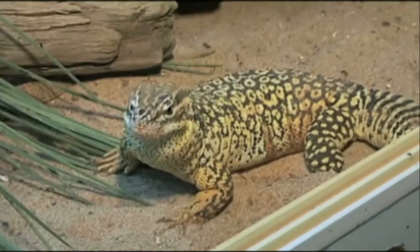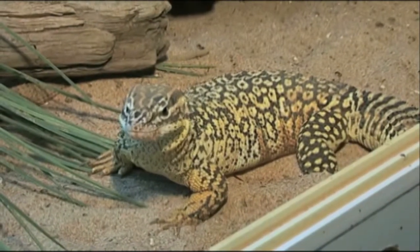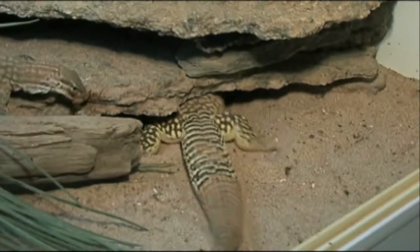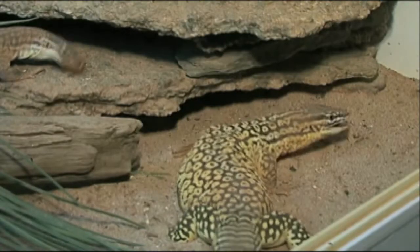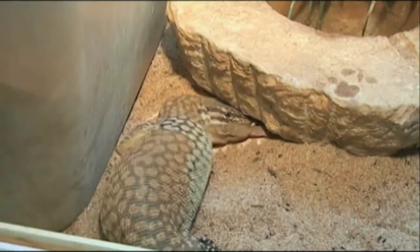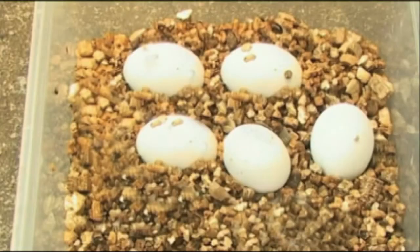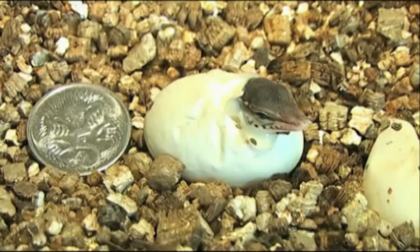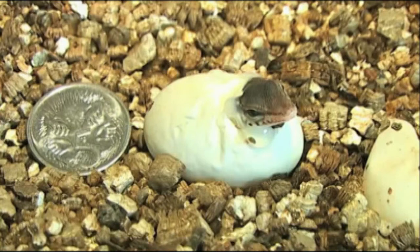As well as being simple to take care of and a convenient size, ridge-tailed monitors are also one of the easiest species to breed. Gravid females will lay an average of 5 eggs in early summer. If incubated at 30 degrees Celsius, they will hatch after about 3.5 months. Hatchlings are very cute, and when placed next to a 5-cent piece, you can see how tiny they are.